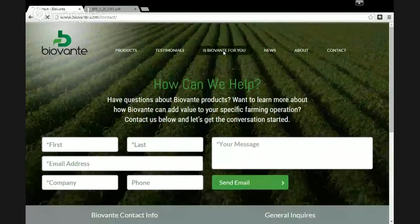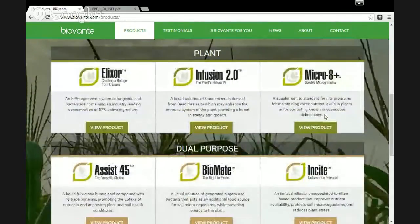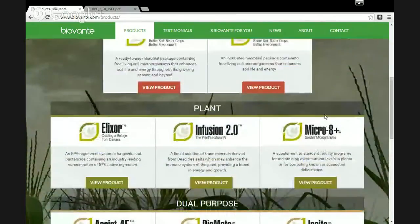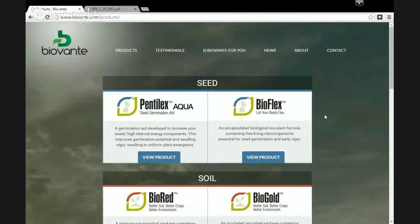But as far as our products are concerned, I really want to discuss some of the products that we've talked about, the BioRed and the BioGold. That has been our soil application of aerobic and anaerobic microorganisms, with and without the presence of oxygen. So you could potentially look at some extremes between drought and then too much water, flooding. We don't want those to happen. But the good thing about the BioGold and BioRed technologies is that we have aerobic and anaerobic microorganisms that still function in those extremities.